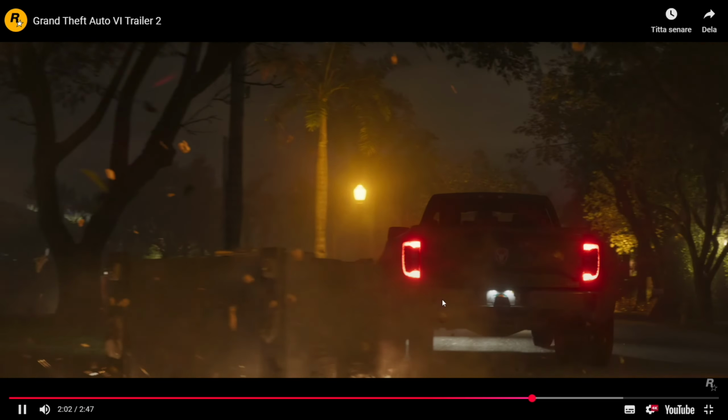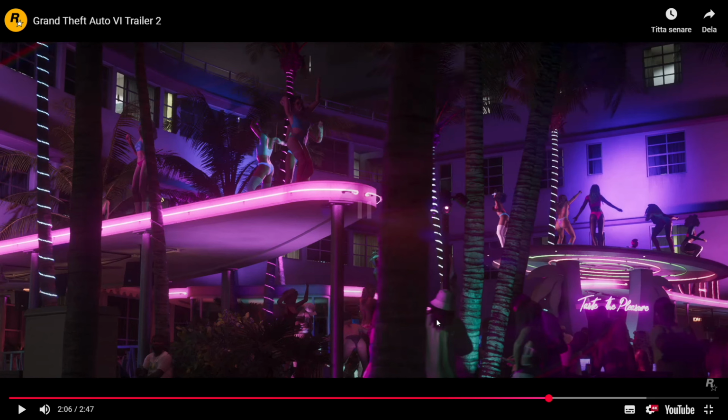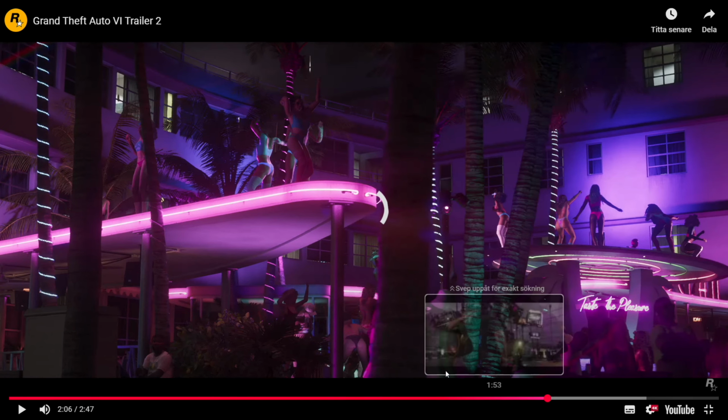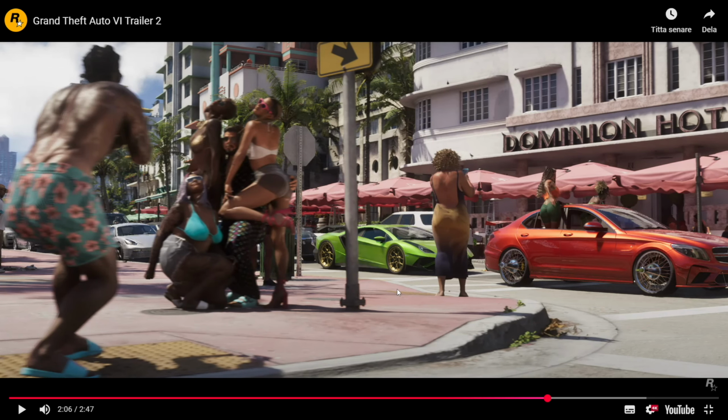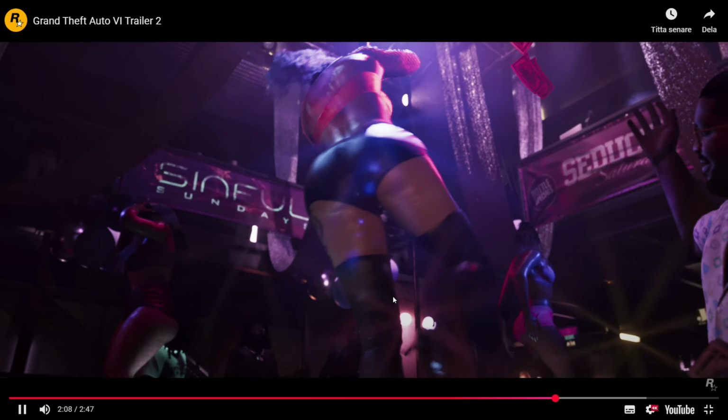Fighting in the campaign missions. Obviously there's gonna be social media in this game. I'm predicting you can pull up your phone and look at Instagram-like apps and see influencers doing stuff in the game. It's kind of cool. And sorry if you can hear some knocking. It's my annoying neighbor's kid, I think.